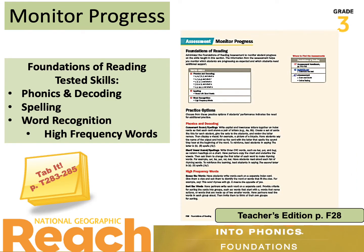We will now go into the progress monitoring portion. In this section, we will focus on the foundations of reading tested skills, which are phonics and decoding, spelling, and word recognition, using the high-frequency words. Please note that this is found on page F28 in your Teacher's Edition.